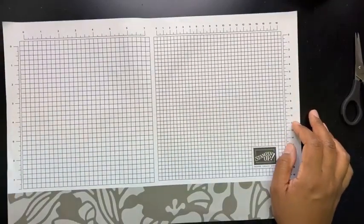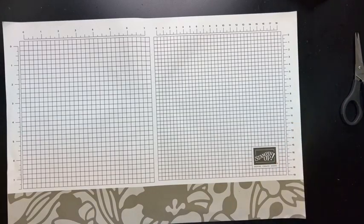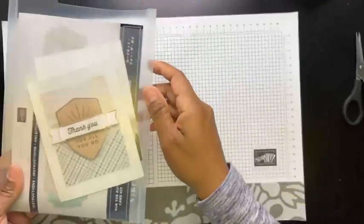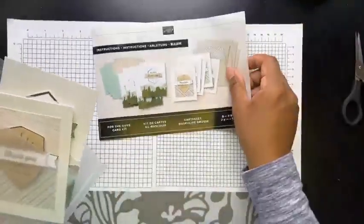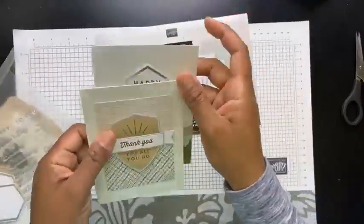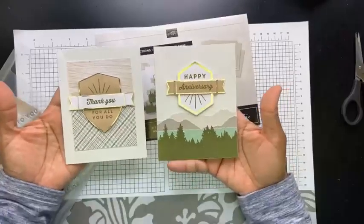Okay, our next one that I want to talk about. I was kind of nervous that this one wasn't sold out, but it's not. I'm sure they're going to phase this one out too. This one is the For the Guys kit. It's also a remake of a Paper Pumpkin kit. This is an awesome kit.